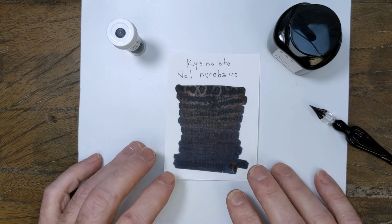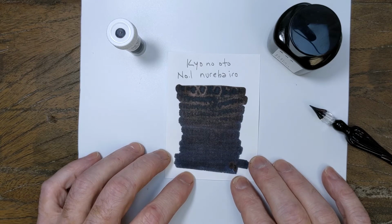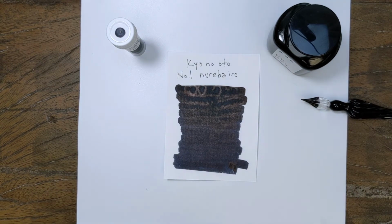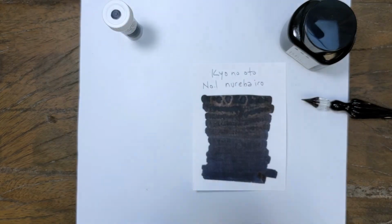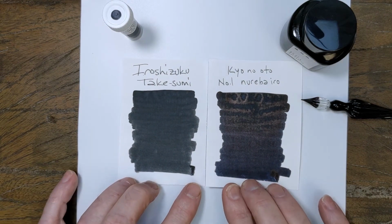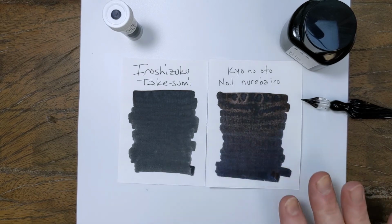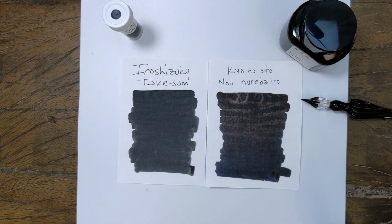It really is. I haven't put it in a pen yet, but it is on my short list to see exactly what it does in a pen. So let's look at some comparisons real quick. When you think of Japanese cool blacks, the first one that comes to mind is obviously Takasumi from Iroshizuku. And color-wise, this one has more of that blue, but this whole comparison is just really interrupted by the sheen that's so prominent in this ink.